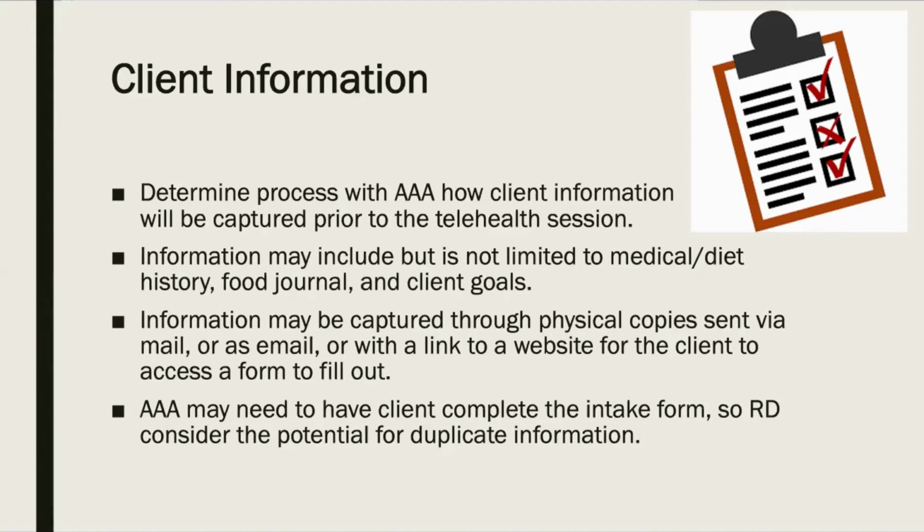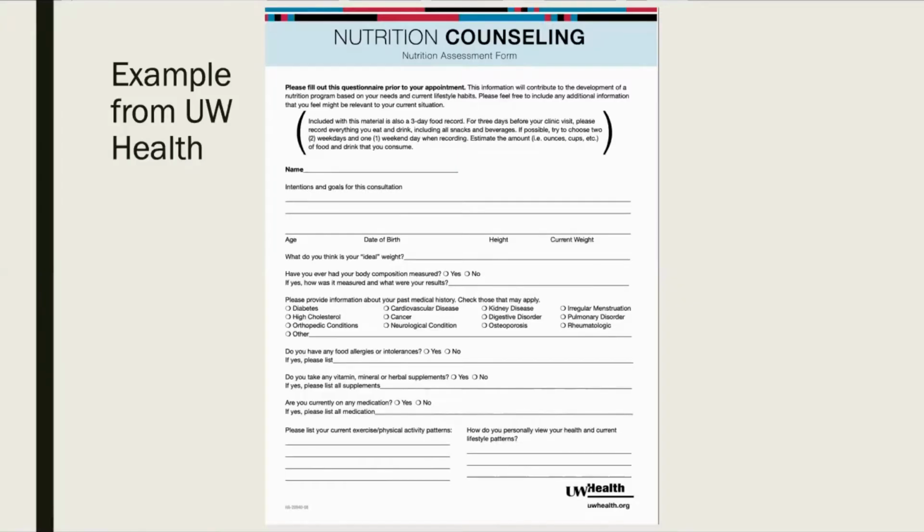It's also important to note that the AAA may need to have the client complete an intake form, so the registered dietitian should consider the potential for duplicate information. This is an example taken from uwhealth.org and could be used for the client to fill out themselves prior to the consultation.